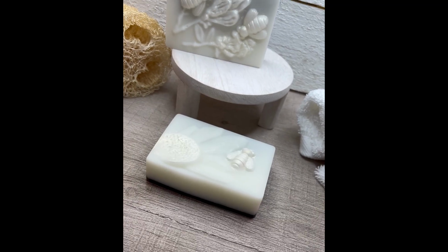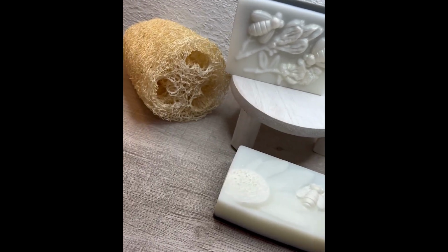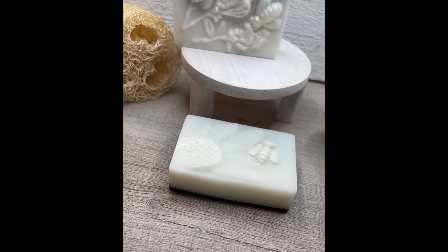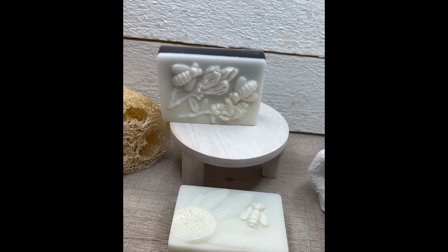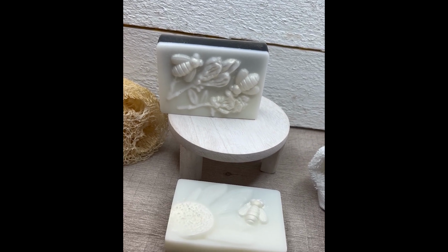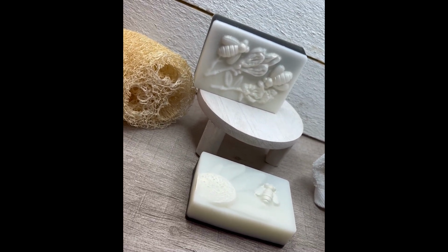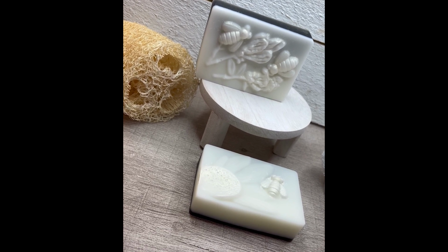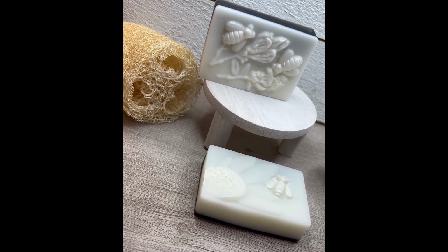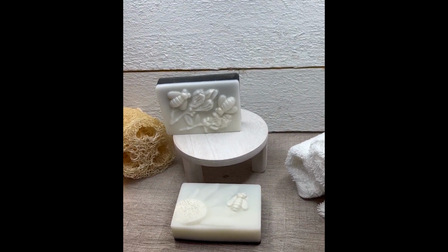This one is actually one of my best sellers. I call it Yin and Yang. It's half black charcoal and half shea goat's milk. I did have this scented with a coconut acai, but I decided to go back with more of a masculine scent on this one. The scent I used this time is called Shave and a Haircut, so it smells very masculine, like you're walking into a barbershop.